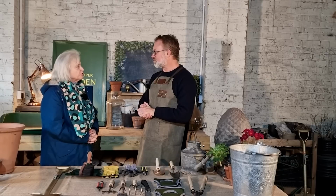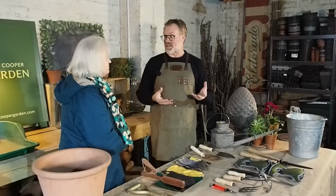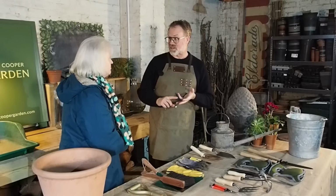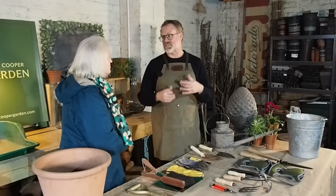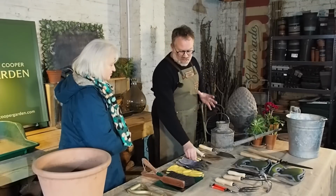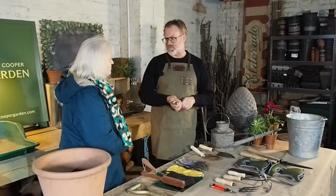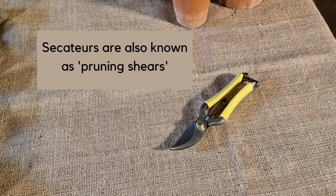What's the number 2 tool that every gardener needs? Well, I think you need something that cuts. So you're likely to be deadheading, doing a little bit of pruning perhaps, trimming things to make them a bit neater. So out of all of the tools that you could use for cutting, I would say a pair of secateurs is the most important thing.